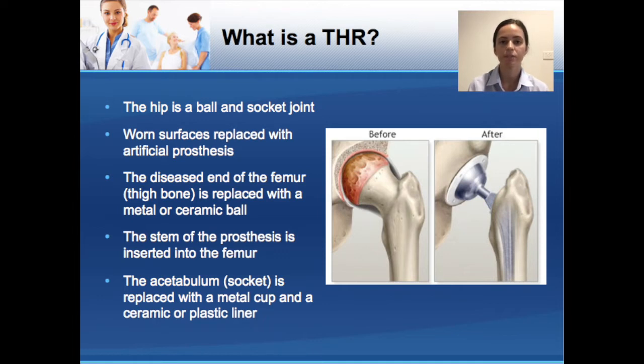With a total hip replacement, the diseased parts of the bone are replaced with a prosthesis. You have the stem of the prosthesis, which is inserted down into the shaft of your femur. It has a metal ball on the end. This will sit within the new socket, which is made up of a metal cup with a plastic or a ceramic liner, and this allows the joint to move smoothly on itself.